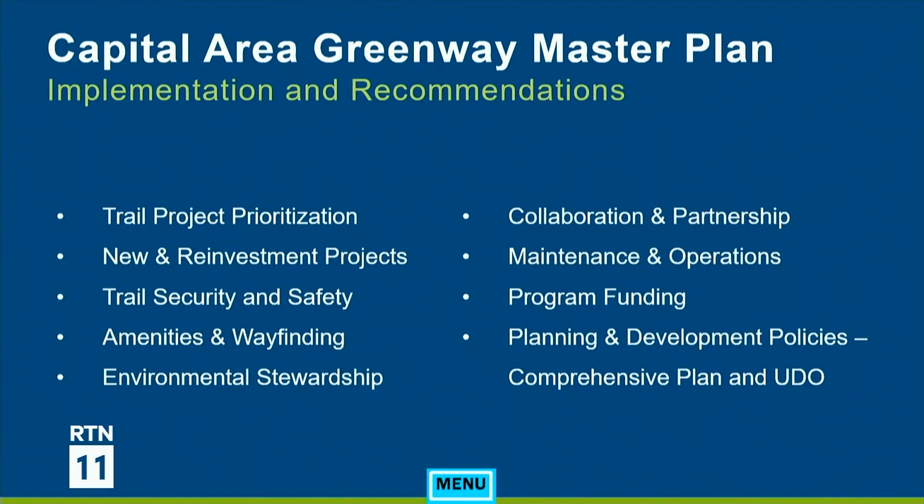The themes or categories listed here are essentially the framework of the Greenway Master Plan. Within this framework are recommendations that focus on the growing needs of the system. There are 170 action items that are categorized as ongoing, immediate, which are 0 to 2 years implementation, and short term, which are 3 to 5 years implementation following the adoption.